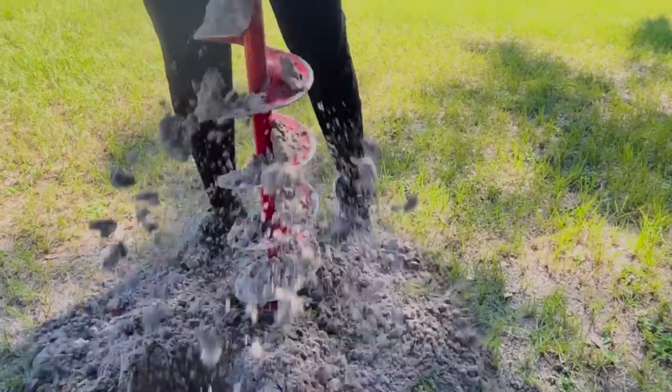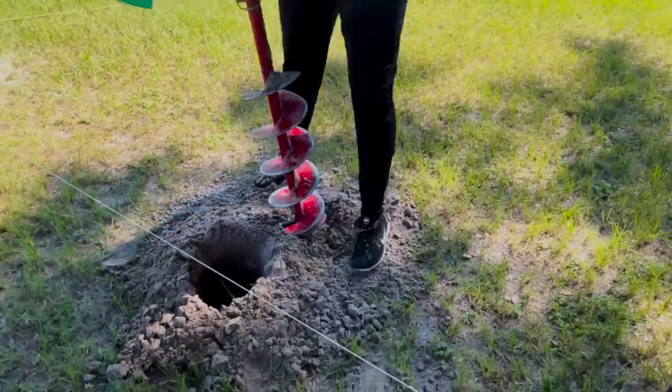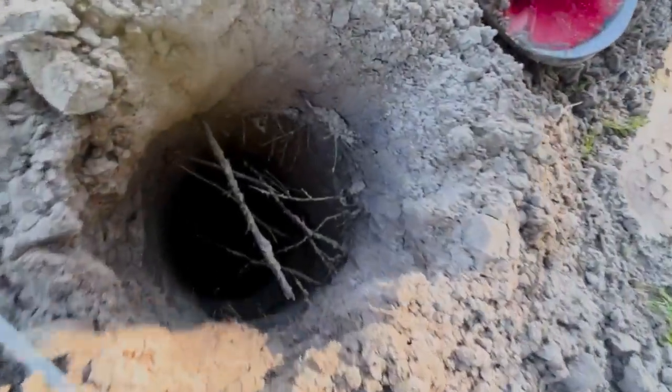It's so cool. That one has some serious roots.